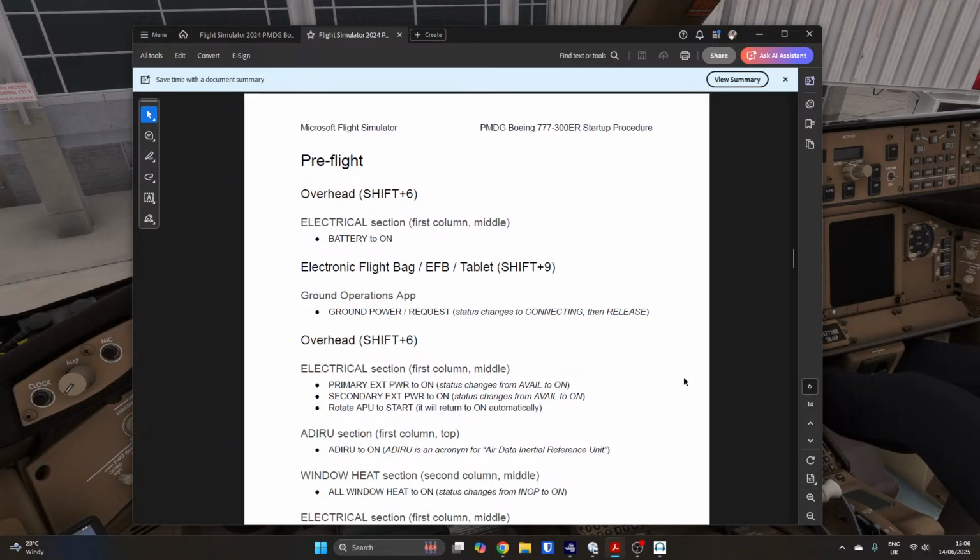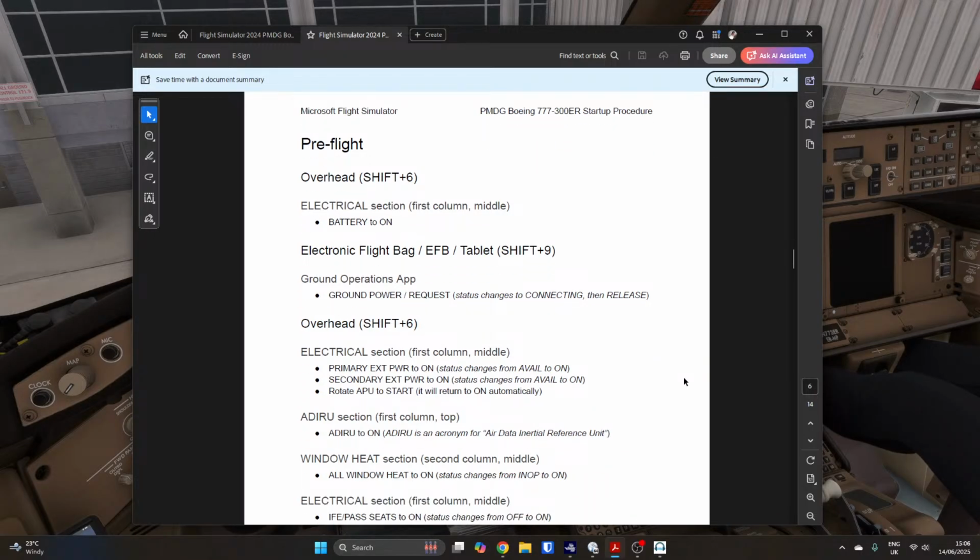And then it goes into the procedure. So you can see it's got all the keyboard shortcuts, places to look, things to press, and so on all the way through. And it covers both manual programming of flight plans and using the SimBrief integration. So today, just to keep things nice and short, we're going to use the SimBrief integration. But I'm going to close this out of the way.